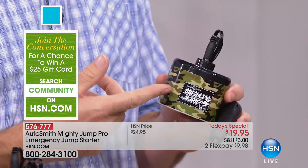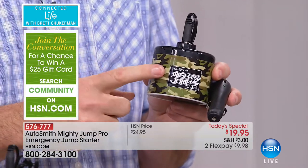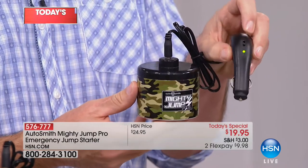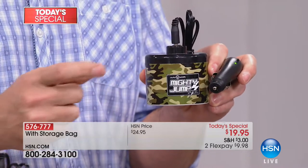Maybe, as you said, you left the lights on. There are many reasons that it can drain your battery, but all we're going to do with Mighty Jump is plug it into our 12-volt adapter, that cigarette lighter adapter. We're going to flip that switch, the green light. We're going to wait 10 to 15 minutes, and this little guy is going to deliver that power to your battery to raise that power up enough to start that car and get out of there.